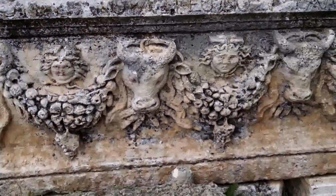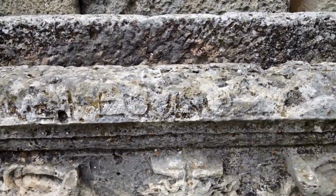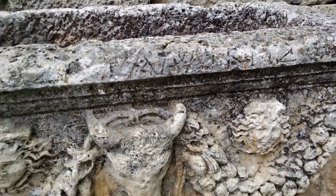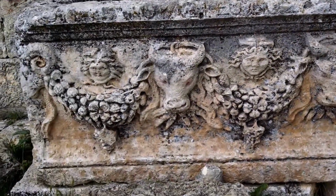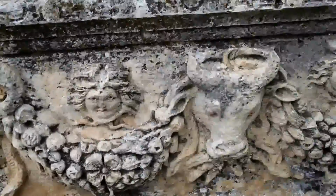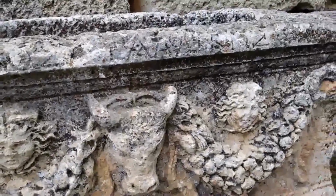But by the way, you can actually see a fragment of inscription along there. Not really enough to read, but a fragment of inscription. Very typical on Roman tombs to have symbols of fertility. So you have animals that are associated with fertility. The ram on the corner. Bull's heads, right? The bull also associated with fertility.